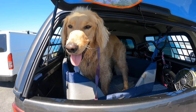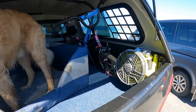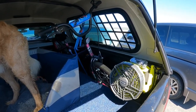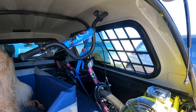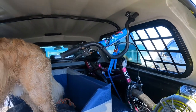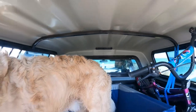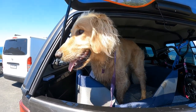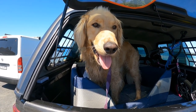Here's Barkley's little setup in the back of the ute. He's got a bed in there, he's got himself a little fan, and the sliding ARB windows with the steel mesh. And there's also a vent at the back to let some more air through. There we go, buddy. Let's go.